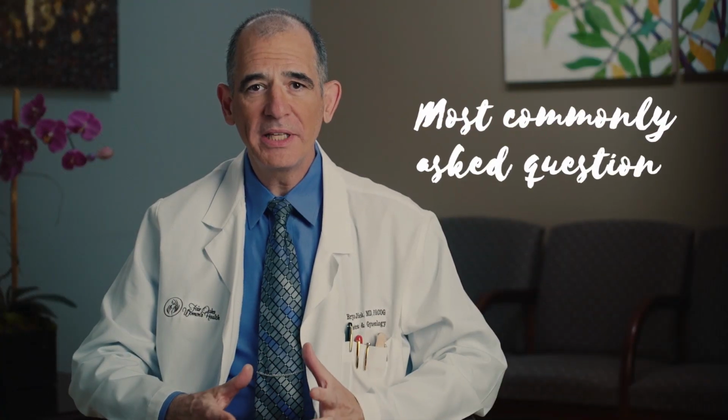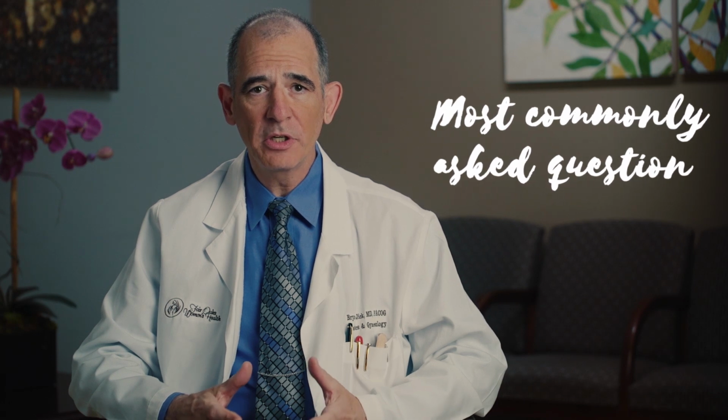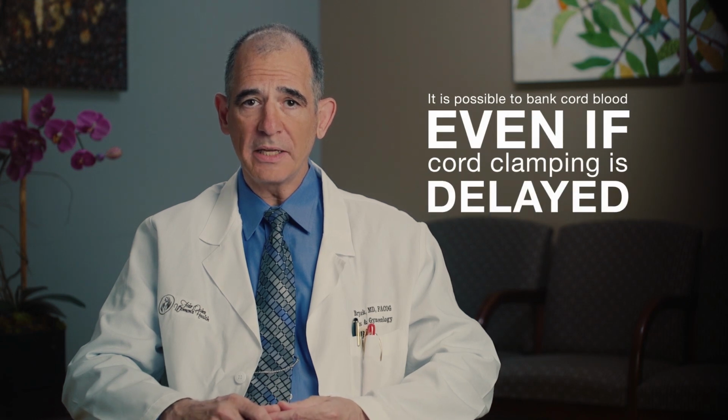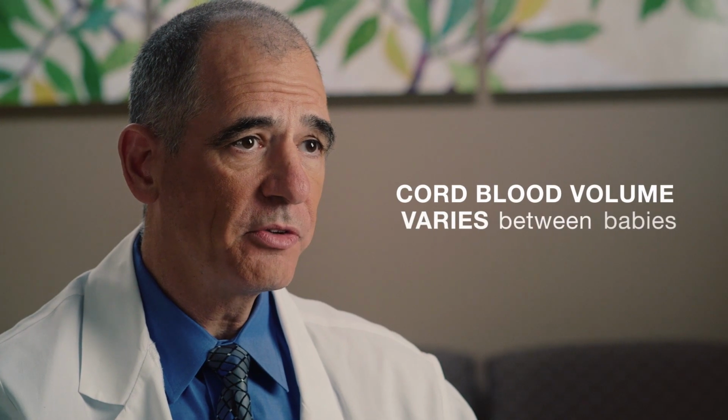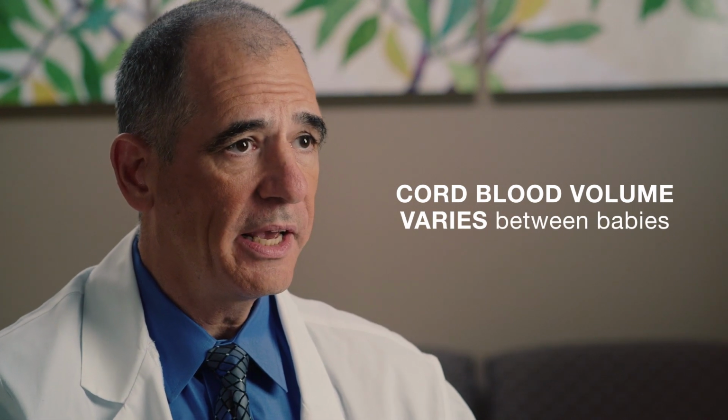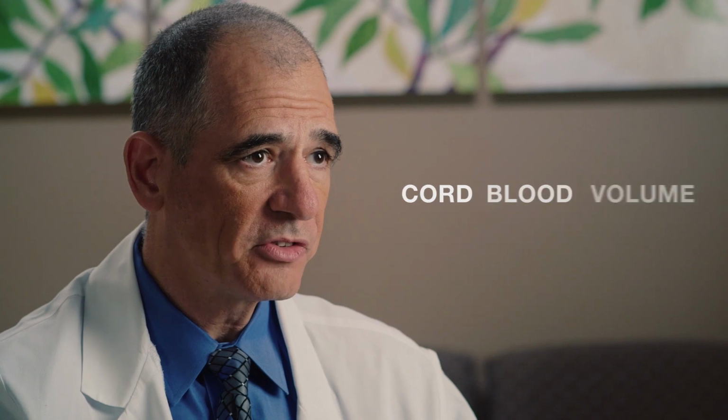One of the most commonly asked questions relating to delayed cord clamping is if you can perform delayed cord clamping even when you are doing a cord blood collection as well. These families should know that it is possible to bank cord blood even if cord clamping is delayed. Cord blood volume varies between babies. Bigger babies tend to have more cord blood and smaller babies tend to have less.